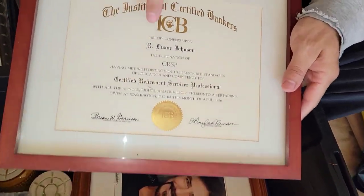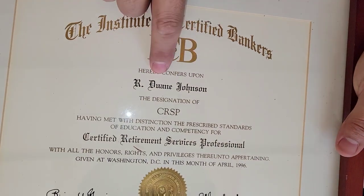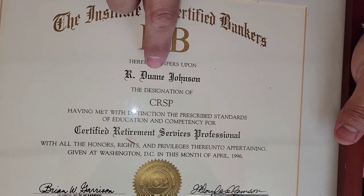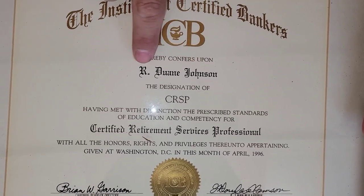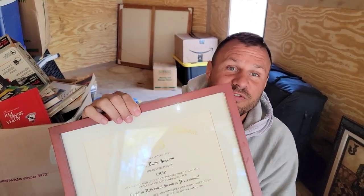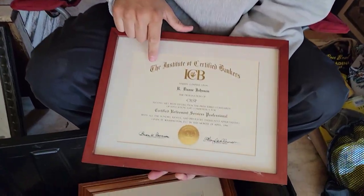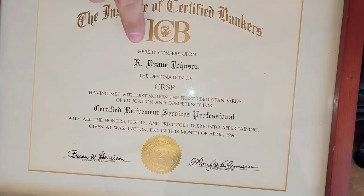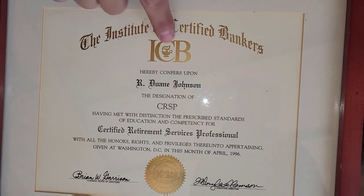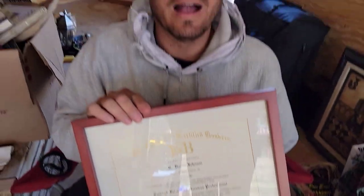So we've shared already Duane Johnson, The Rock, yes. But it's not Duane Johnson. Duane Johnson, The Rock's name is actually spelled differently. And his first name is Richard. And there you go. There's something right there. He's a banker. He's a certified banker. So hereby, certified bankers, right there. ICB. Do you know what that means? Isn't that a root beer? I think it is. I thought that was a root beer.